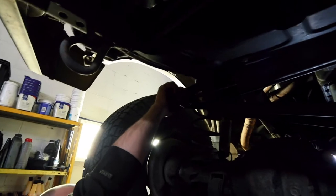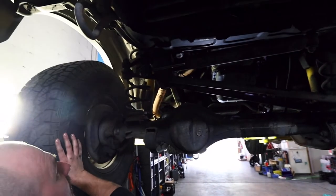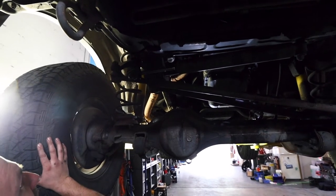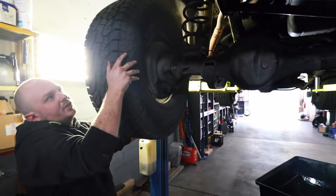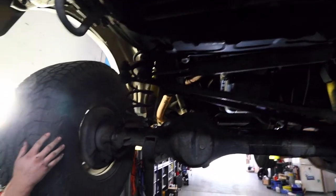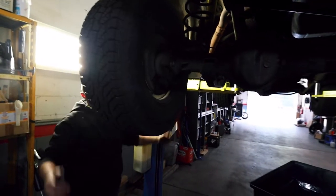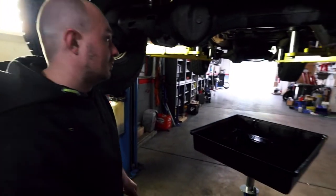That's your steering arm there. When they get play in them, you can see we've got nothing in that. If I was rocking this and that's moving at the same point, otherwise you'd see the wheel was rocking and the steering arm is not moving at all. So this one's all good.